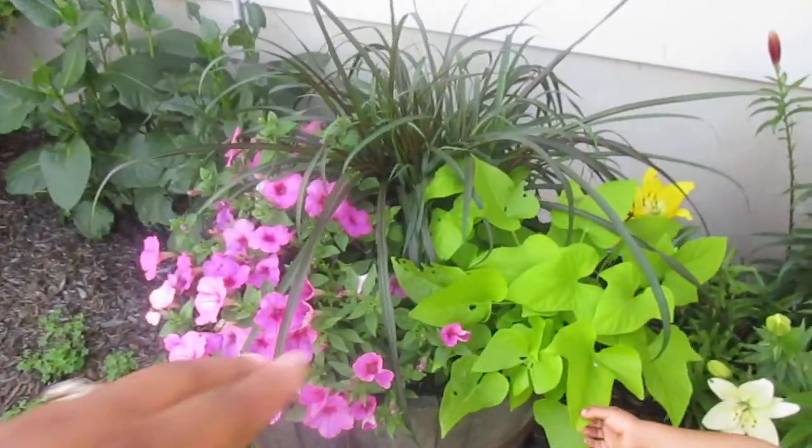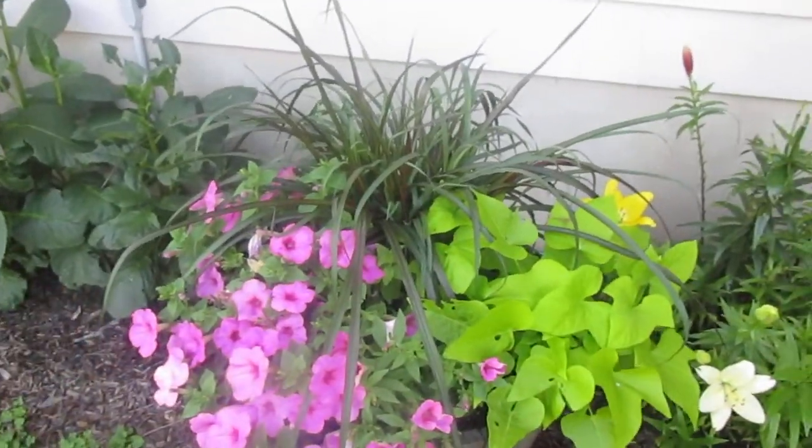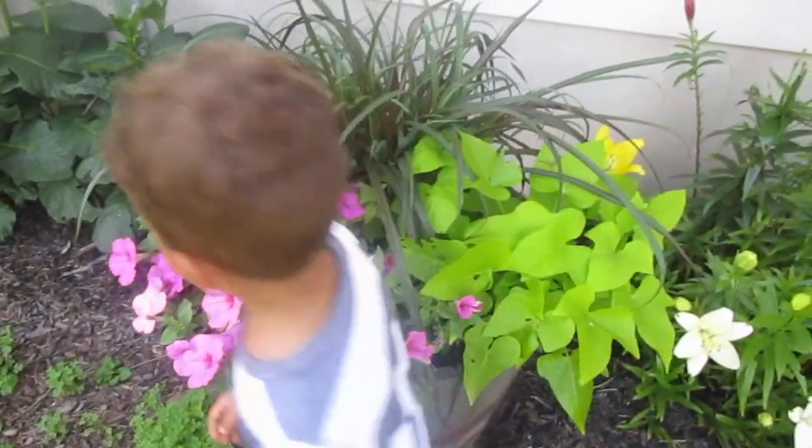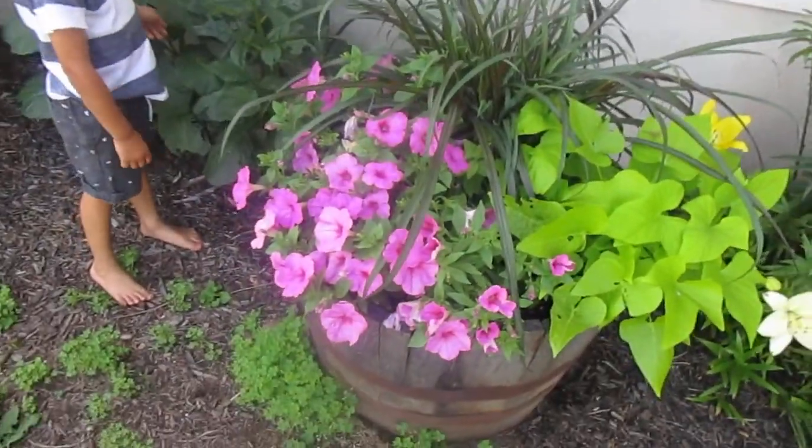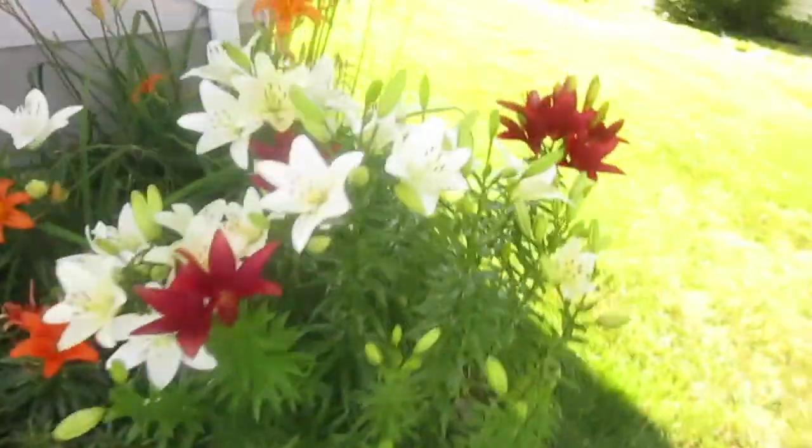It's the same, and I try to like match, like make it asymmetrical. So I'll have the spillers on either side. Yeah, that's a dahlia, babe. Let's go look at the vegetables, okay?